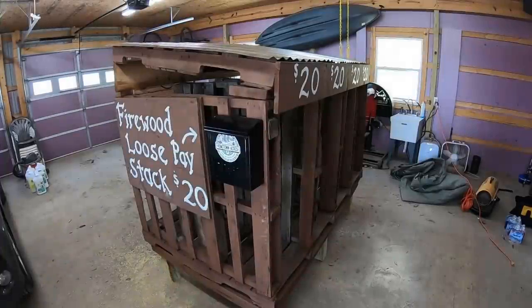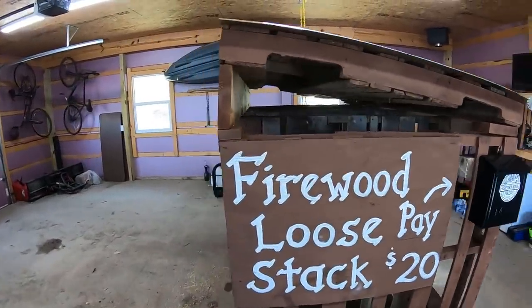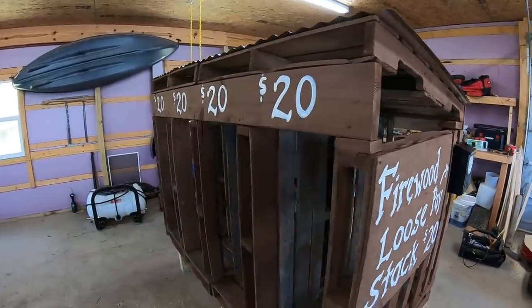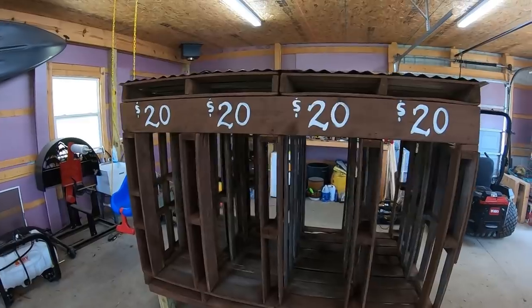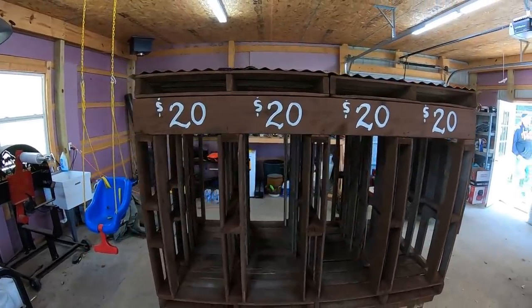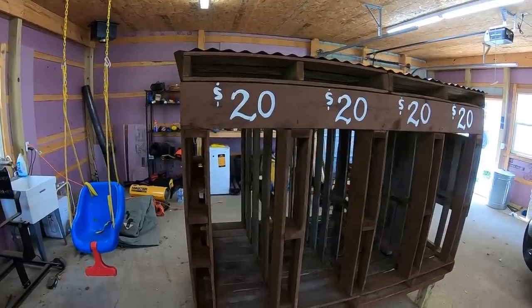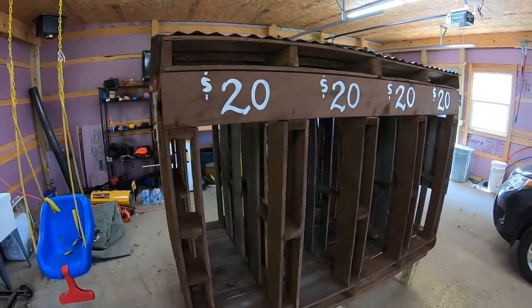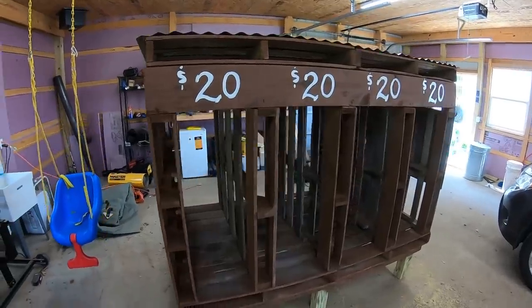All right, so there we go. One roadside firewood stand completely finished. The only change that we made from this one and the first one we made is this one is 100% all $20 racks. We've got 8 $20 racks. The other one we had 6 $20 racks and then 2 $5 bundle racks. And like I said, the reason for that is because we haven't had any luck selling bundles. Everybody seems to like the $20 rack, so that's what we stuck with.